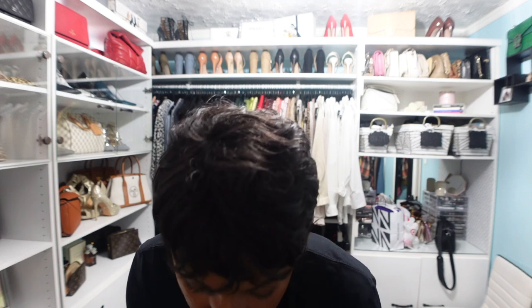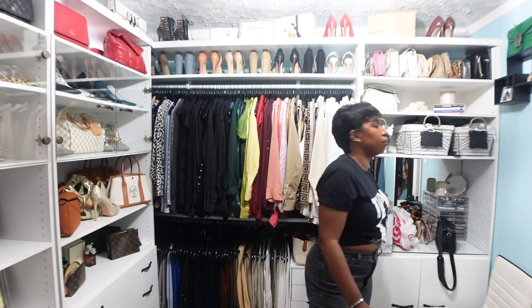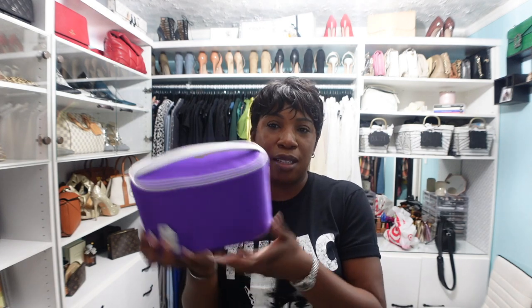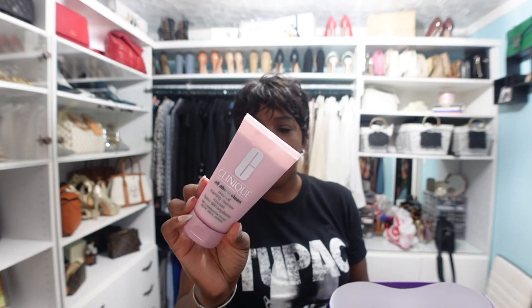Let's see what I picked up from Nordstrom. And then here is my Nordstrom bag, because again, I told you I didn't pick up a whole lot of stuff. The first thing that I'm pulling out is a gift that was given to me by Clinique, because I did buy a Clinique product. So she gave me this little pouch and inside of it, it came with this Rinse Off Foaming Cleanser by Clinique, and it says all about clean, is for dry combination to oily skin.